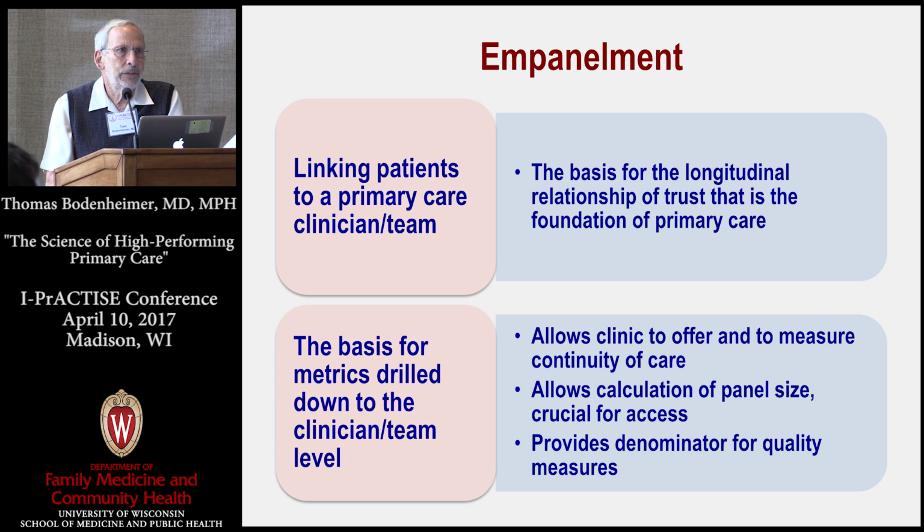As we know, you need that whole long-term relationship of trust, and empanelment is the basis for that trust to develop. But it's also really important for the data-driven improvement part. You really can't do data-driven improvement unless you have empanelment, because if you don't know who the patients of a particular clinician are, you don't have a denominator for getting the quality metrics for that clinician.